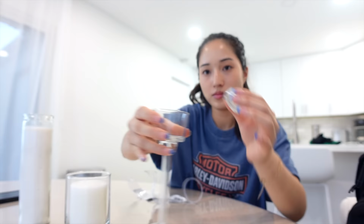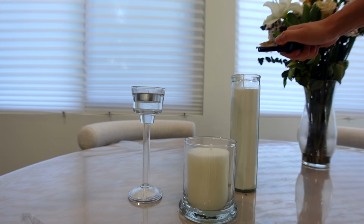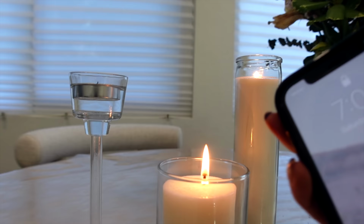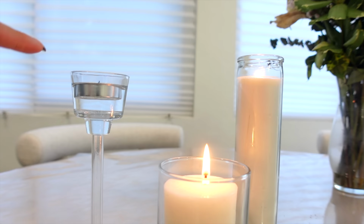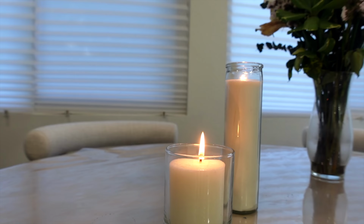I'm gonna add some water. It does float, but water might get onto the flame and put it out, is my prediction. Time is 7:02. It is 7:09 and the tea light is out, but it's because I accidentally got water inside the candle. Okay, one more time without water.